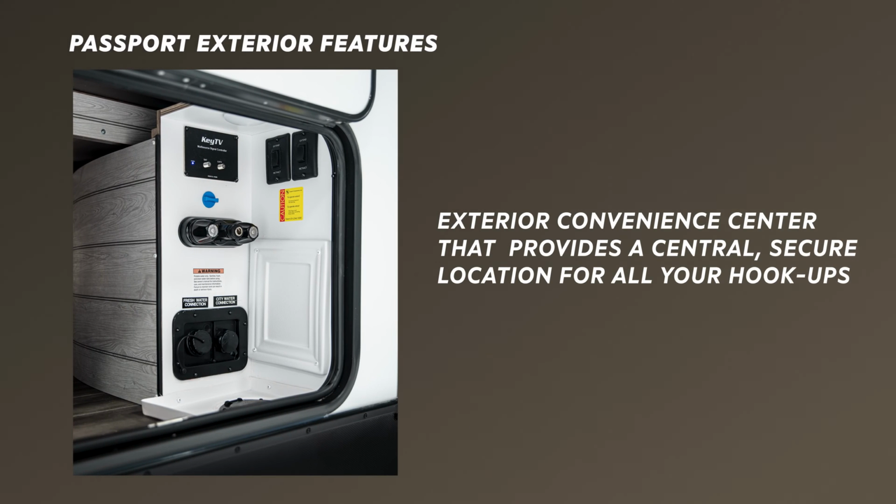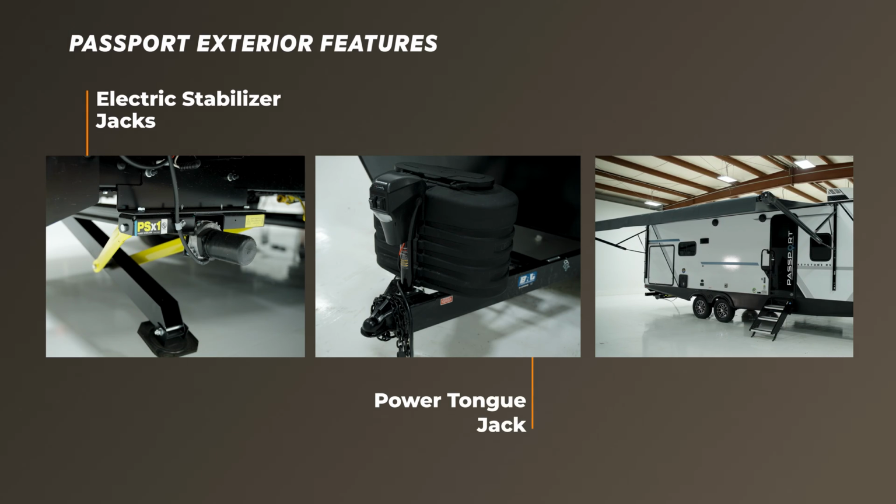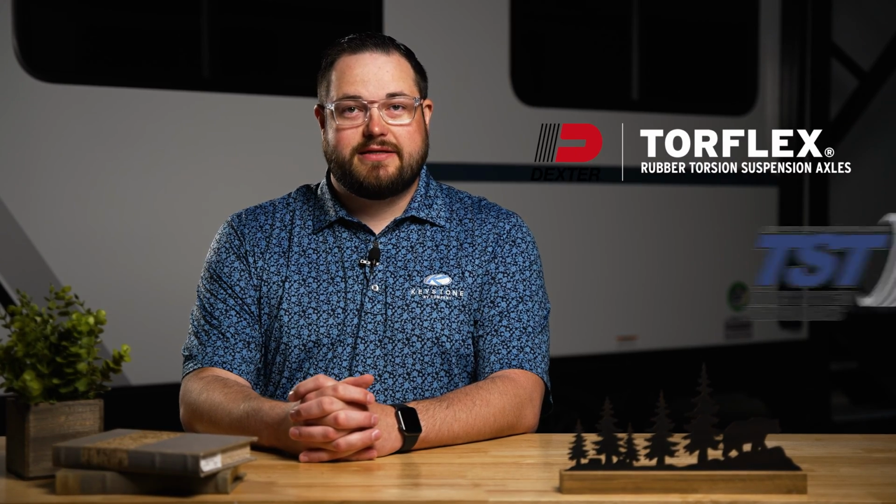Additionally, our double axle models feature an exterior convenience center that provides a nice central secure location for all of your hookups. Camp with ease in these models with electric stabilizer jacks, power tongue jack, and a power awning. Our double axle models also come standard with Dexter TorFlex torsion axles and TPMS.